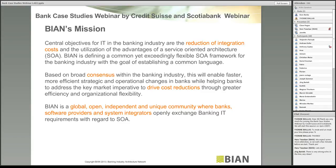We have around 45 members, and the latest version of the material, the BIAN Service Landscape, is downloaded somewhere between 4,000 and 5,000 times. So there is a lot of usage of the material. So feel free to take a look at the BIAN.org website and give us your feedback if you have taken a look at the material.